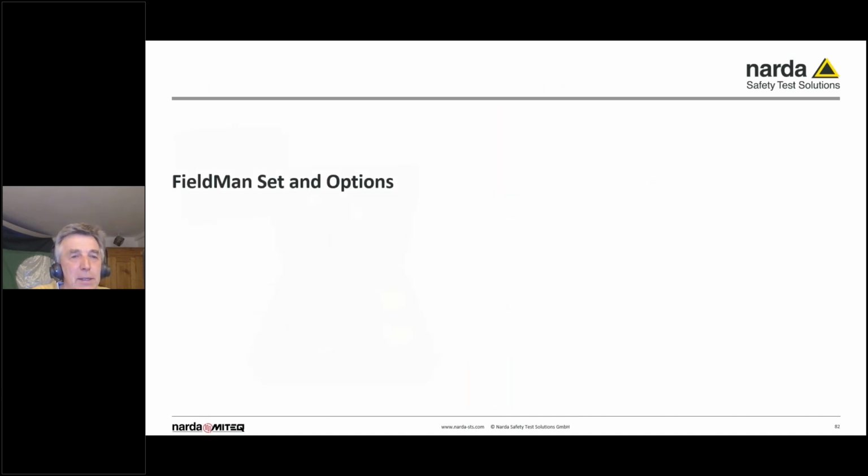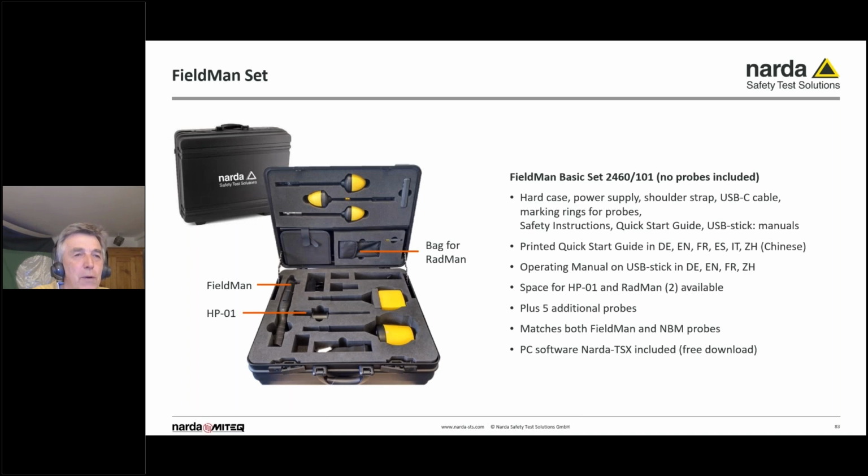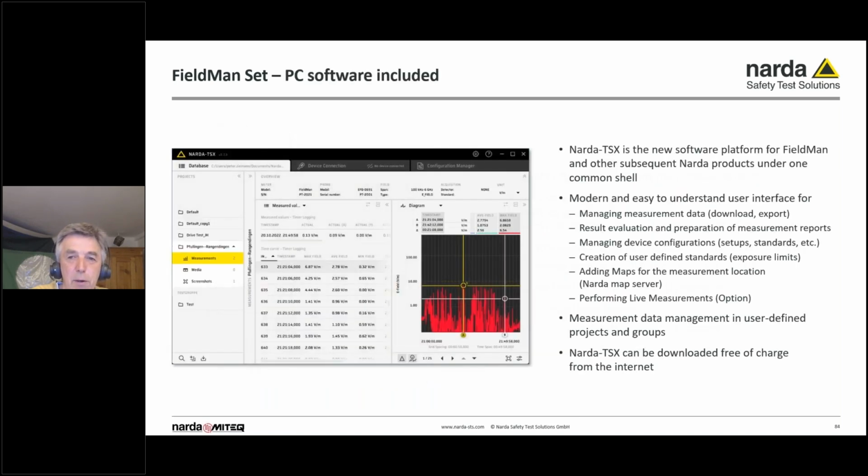Options and sets. So for sure, we are providing such a case that you can put in 5 different probes, including those big probes and the cube, whatever you need. You can put in a Redman, you can put in the FieldMan itself. So everything on board you need. And a PC software, Narda TSX, will be provided also.